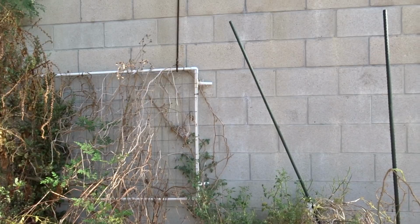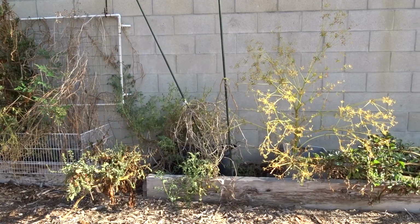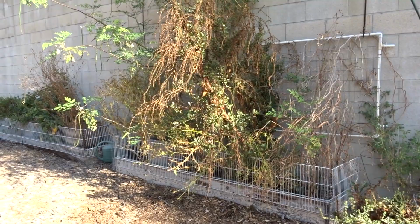So being that we're in summer and we've been really hot anyways, generally, I decided to kind of let this go wild and let it do its thing. That's celery that's got seed on it, old tomato plant, you know, I'm gonna just leave it right now.